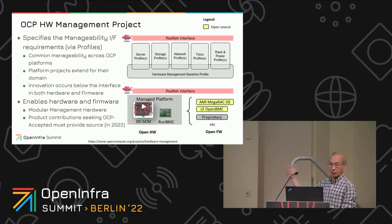You can now look at the processors, look at the memory, and so on and so forth. So they're in the process of rolling this out. Baseline exists. The server profile exists for that.